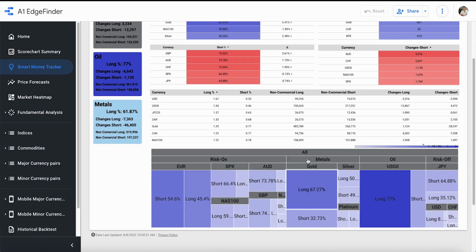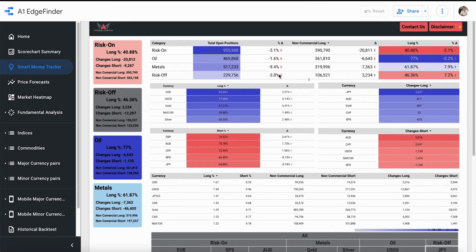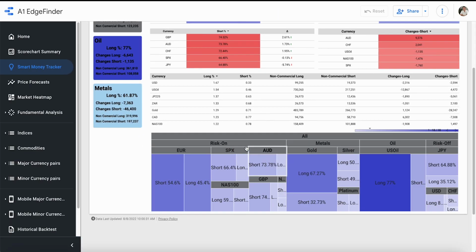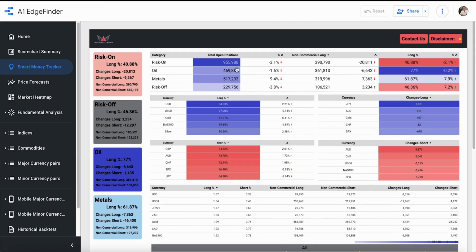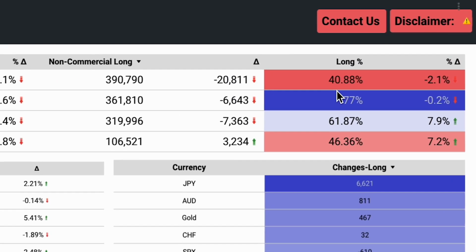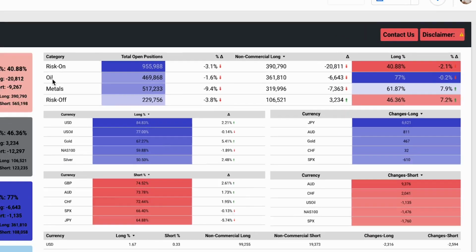Our risk on, gold, we like to take a look at oil and the risk off pairs here. But we can also take a look at the categories as a whole. So our whole risk on section here has a total of 955,988 open contracts. What we're doing here is taking all of our risk on currencies right here and adding up all of those totals together. So that gives us this number, which overall gives us a 40.88% long.